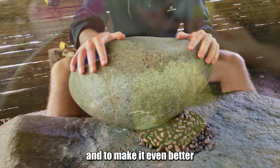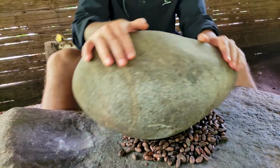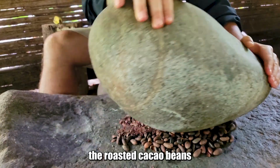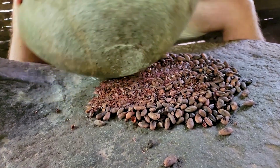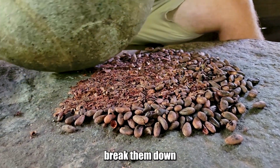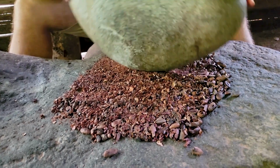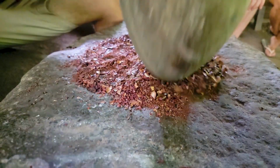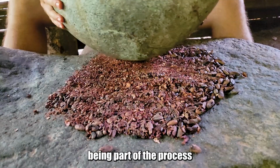And to make it even better and closer to chocolate, we begin by crushing the roasted cacao beans with a huge rock. It does take some time to break them down, but with patience, it ends up being quite fun, being part of the process.